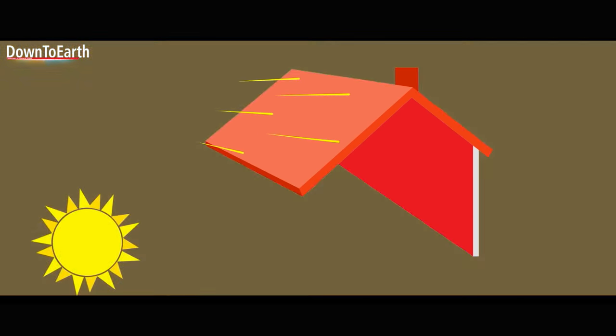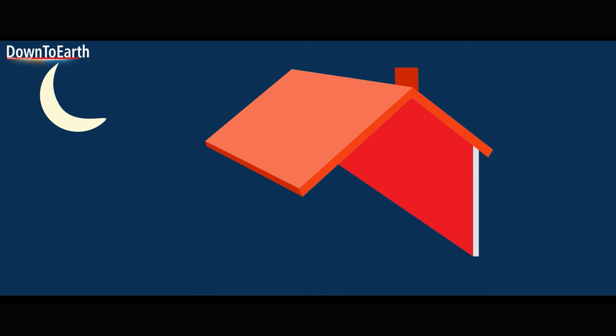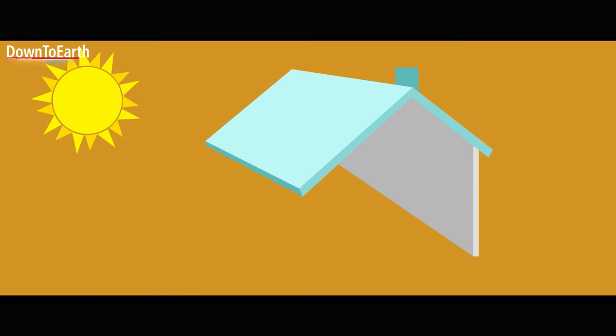store it. As night falls, the sun is no longer there to provide more heat. The roof will start to release its own heat, some of it back into the sky and some down into the room below. And over the duration of the night, the roof will release all the stored heat and by dawn, it'll have cooled down again.